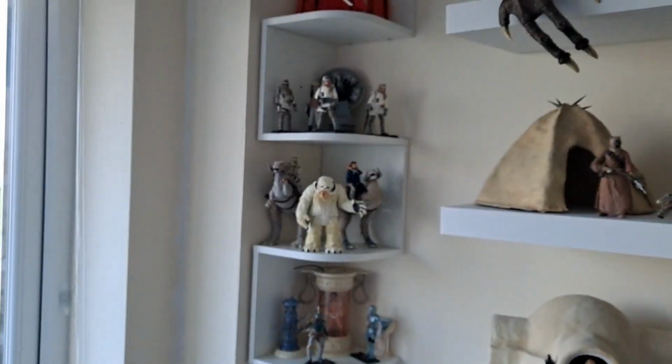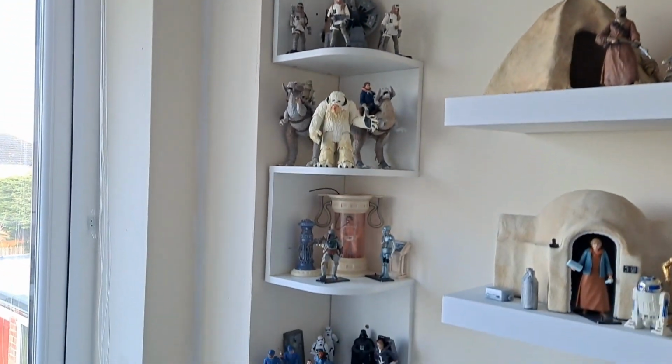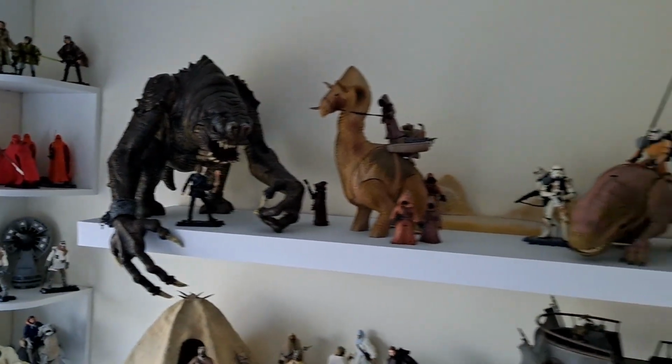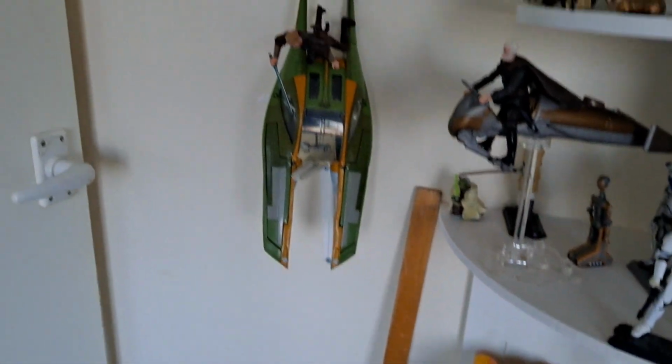So a few of these corner shelves went in a while ago, so they're in place, but I haven't decided where I'm putting stuff. It's a long-term job, man. Tatooine shelves are here. We've got the beasts at the top, so that's all going to be the same kind of thing. As you know, I've mounted a few vehicles on the wall recently, so you should be up to date with that.